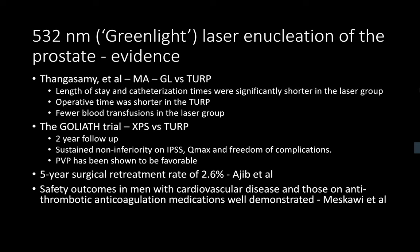I am aware that there is a Goliath 2 study coming soon, but I'm not aware of the outcome of this one. Okay, I think it is still in the trial phase, in the acquisition phase, isn't it? So what is the 5-year surgical retreatment rate of green light laser? For green light laser, the 5-year retreatment rate is about 3 to 5%. Well done, good.